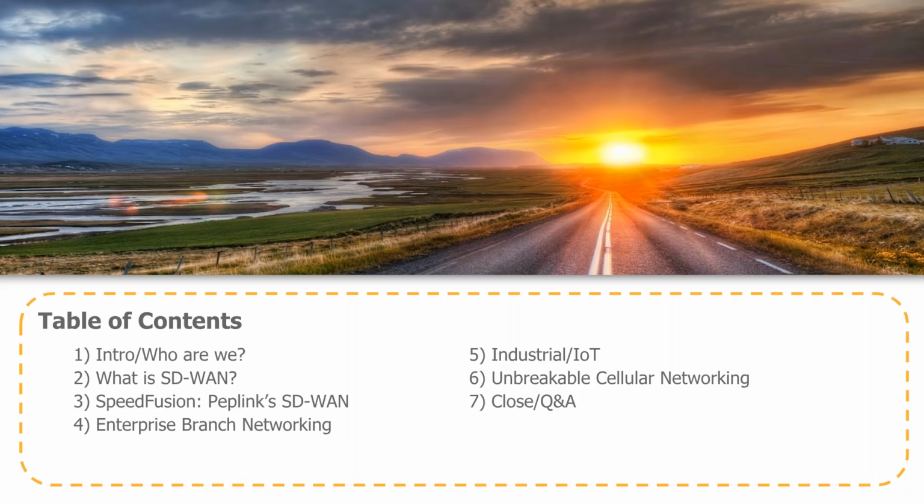Going over the table of contents, we're just going to start with a quick introduction, who Peplink is, describe what an SD-WAN is a bit, and then how SpeedFusion equates to that definition, and then move into some of the applications where you can certainly go ahead and sell Peplink gear. Enterprise branch networking, IoT industrial, cell networking, and then close with some Q&A.